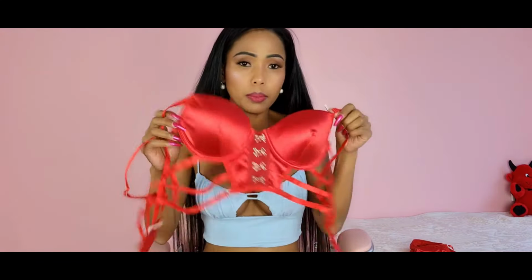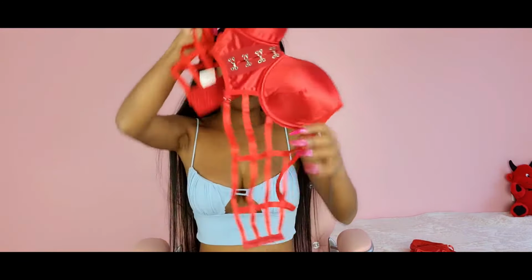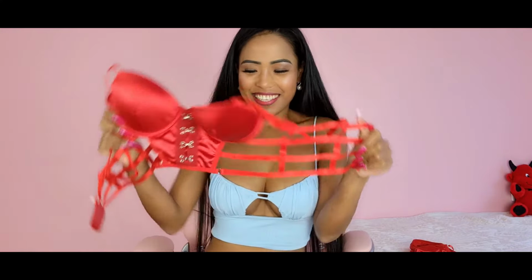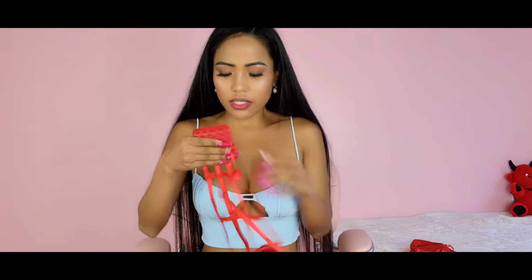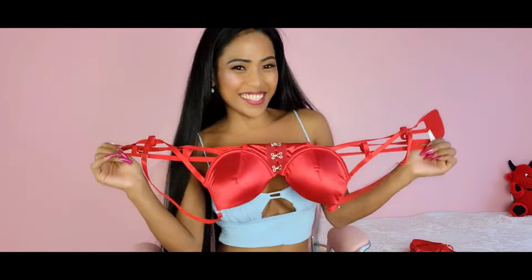And this is the top. Ooh. Look at that. So sexy. You can see all your ribs. This is 75B. I don't know what that size is. 75B. So let's go try these. Sexy.